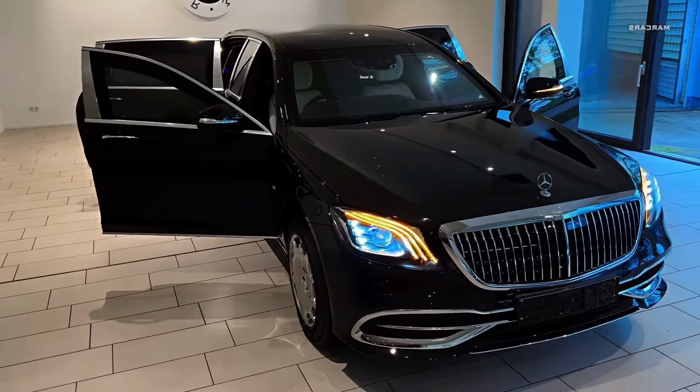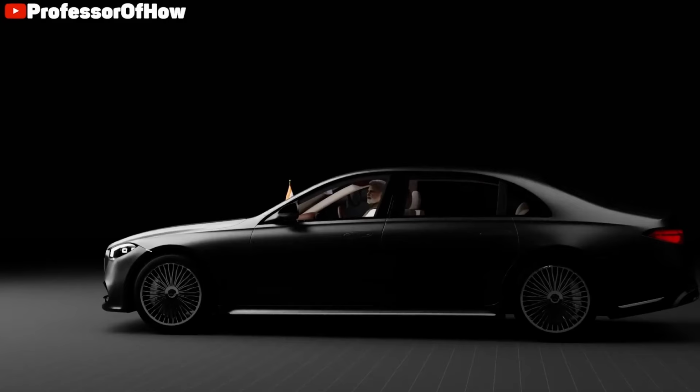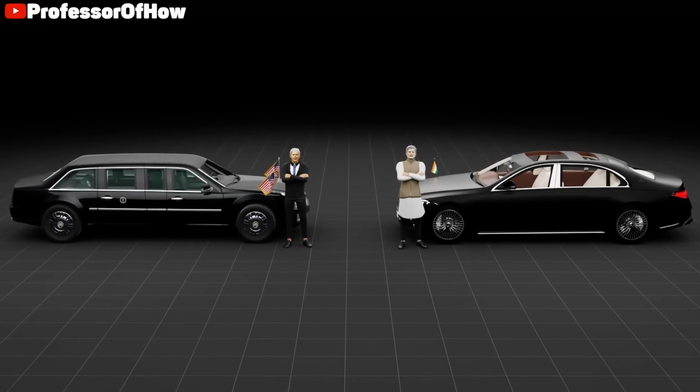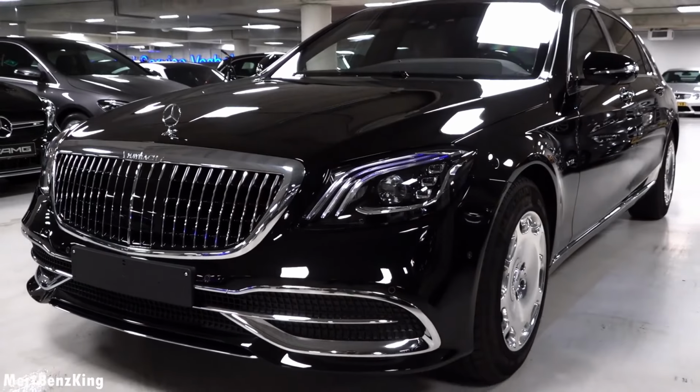So, where does it rank? On style, it's easily top tier. On protection, it's right up there with the beast. It might not scream military grade, but it's as deadly as any car on this list, and it does it all while looking absolutely stunning.